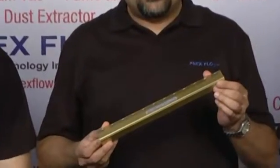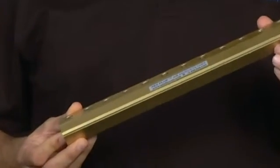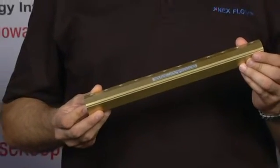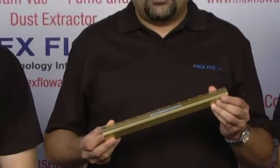Nextflo offers a wide variety of compressed air operated air knives. The air knife which I am holding in my hand is the Silent Extreme air knife. We offer them in sizes ranging from 2 inches to 54 inches in material ranging from aluminum, hard anodized aluminum, stainless steel 304, and high density polymer plastic. We also have another range of air knives called the standard air knife.